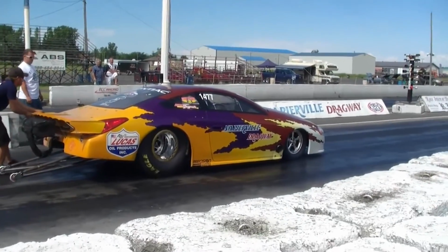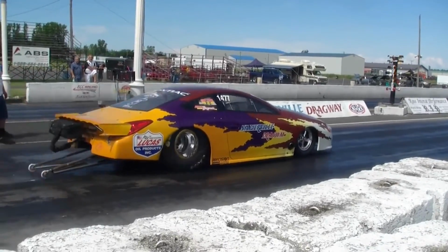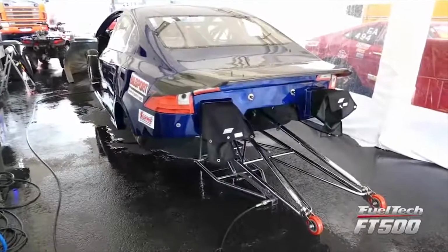This 2008 Pontiac GXP completes the standing quarter mile in 6.46 seconds at 218 miles per hour, and this was set back in 2012. Moving to something different and something I'm sure you didn't expect to see here.